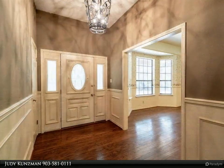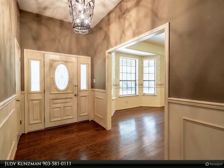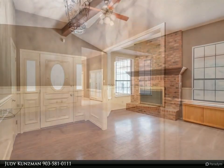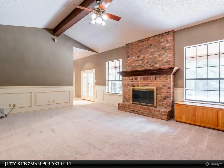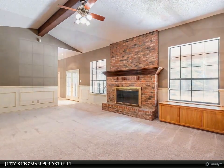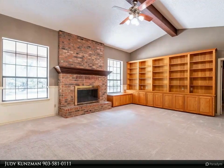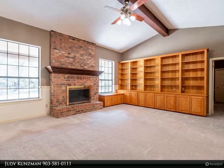Tall ceilings and wood floors in the entry and dining room greet you as you enter, then a large den with a wood-burning fireplace provides ample opportunity to entertain. Step into the kitchen, which includes a Jenn-Air cooktop and double ovens with a ton of countertop space. New luxury carpet adorns the den and all bedrooms.